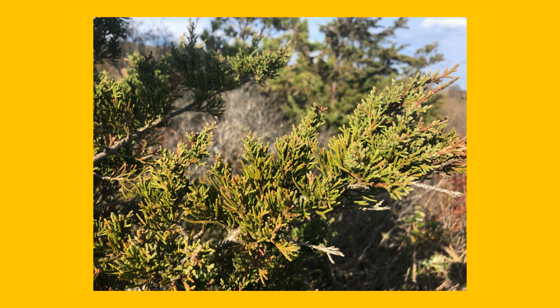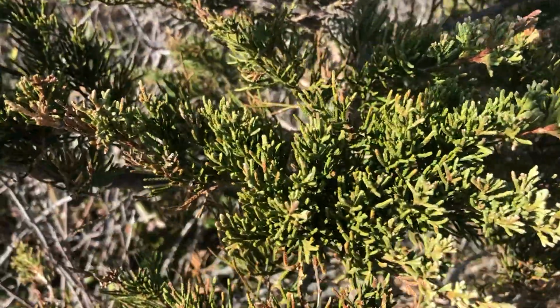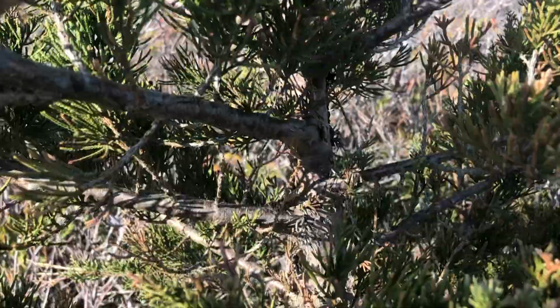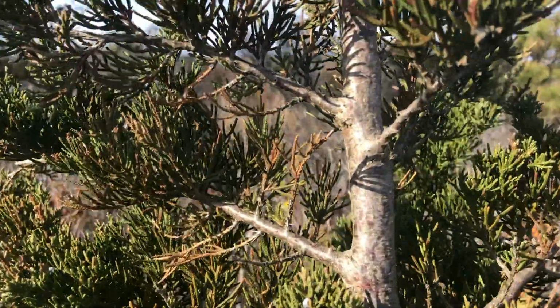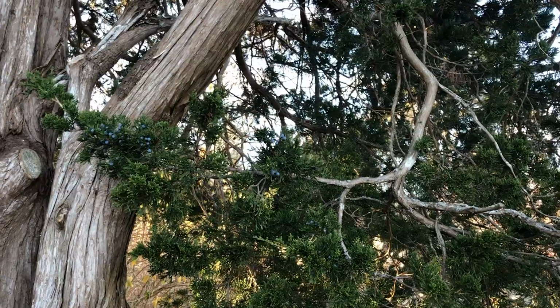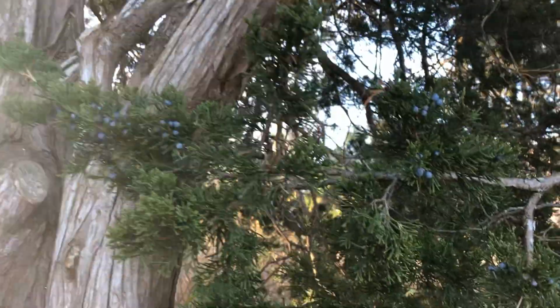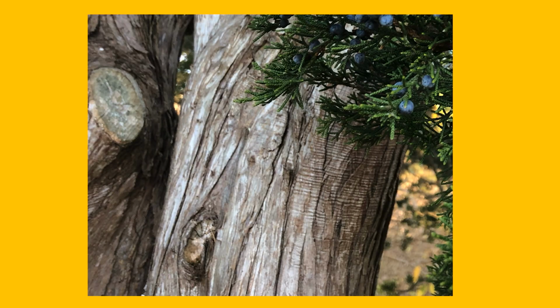You can also identify this tree by the formation and feel of the needles. They are small and composed of tiny scales that encase each other and then fan out. They are often sticky and flexible and emit a light fragrance when pressed. The tree also has very notable bark. It is brownish gray and forms long, thin strips that peel very easily.